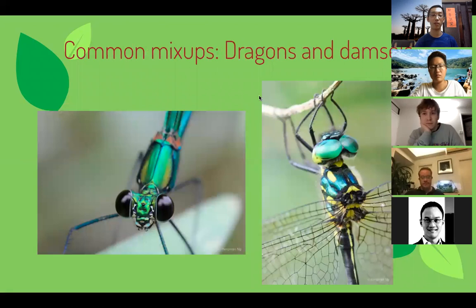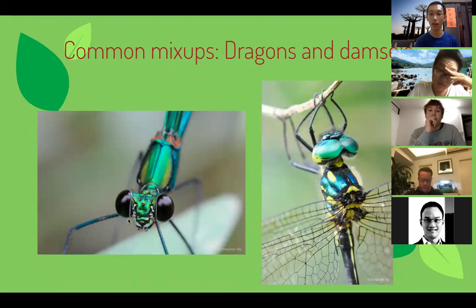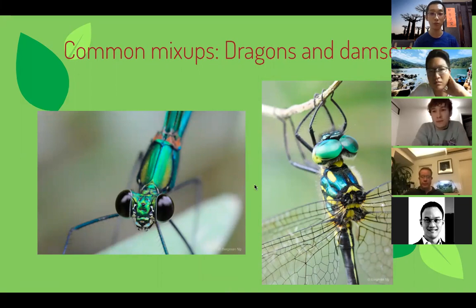Some common mix-ups among different groups of insects. So first of all, damselflies and dragonflies. So this is a dragonfly. The way we can tell, number one, is with the eyes. The eyes are usually more round and big, and when they rest, the wings are open. They don't close their wings shut. But with damselflies, as you can see, the head looks kind of more like a hammerhead shark, I guess. It doesn't really look like one, but depends on your imagination. And also, when they rest, they have their wings shut. So this is a way to differentiate them.